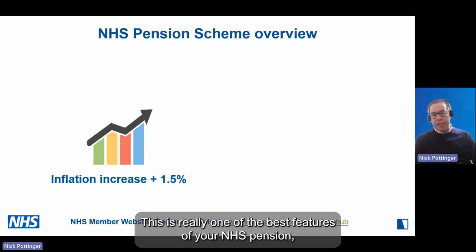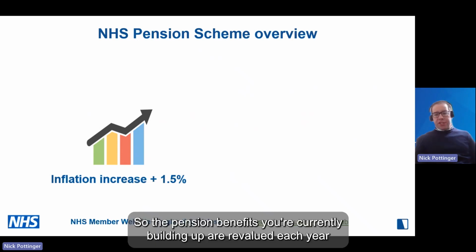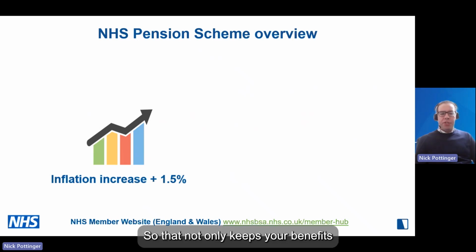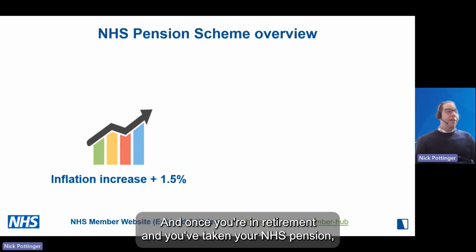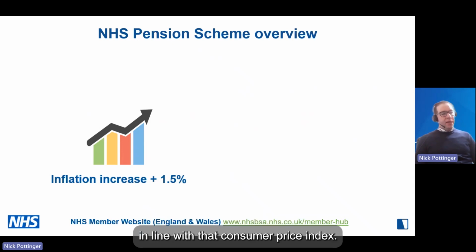And this is really one of the best features of your NHS pension, especially at the moment with inflation running at its highest level in years. So the pension benefits you're currently building up are revalued each year and increased by CPI, the Consumer Price Index, plus a further 1.5% on top. So that not only keeps your benefits in line with inflation, but enhances it on top of that too. And once you're in retirement and you've taken your NHS pension, your pension income will continue to increase year on year in line with that Consumer Price Index.